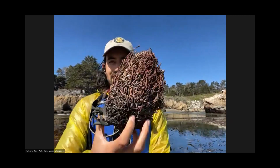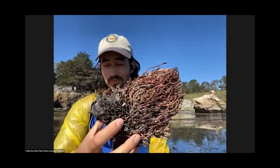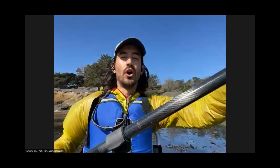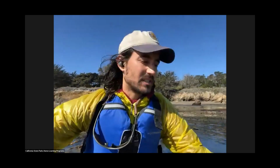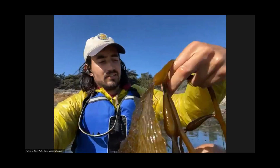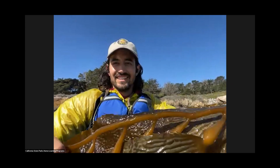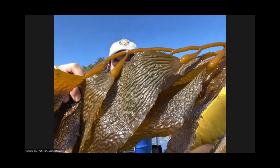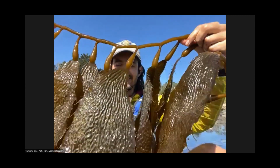So this is our mystery object, and I want to show you where it actually comes from. I'm sure a lot of you are curious, or maybe some of you already know what that mystery object is. My kayak is right next to some of the same species, so I'm going to pull some up onto the kayak here. All right, you ready? What's this?